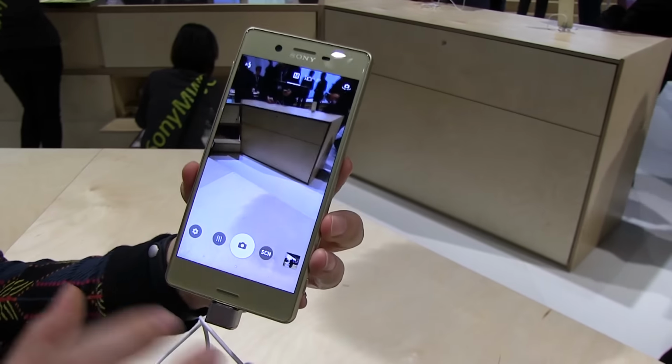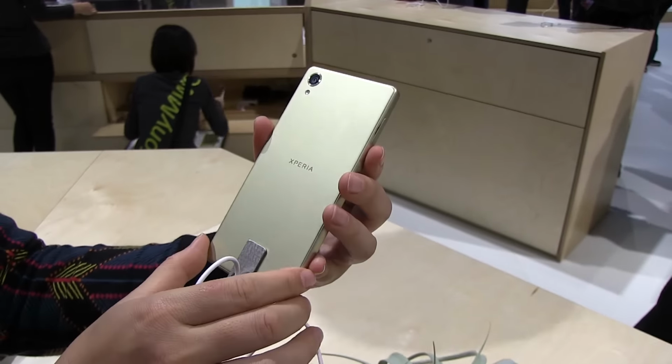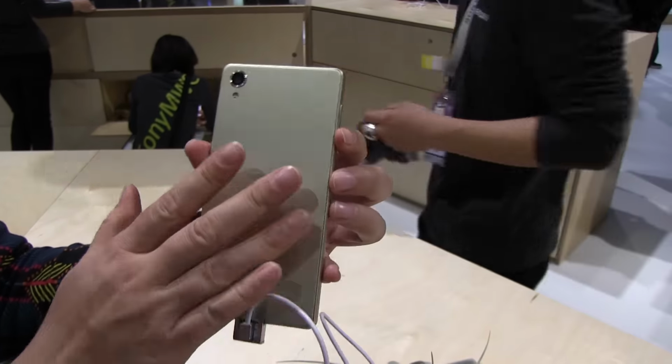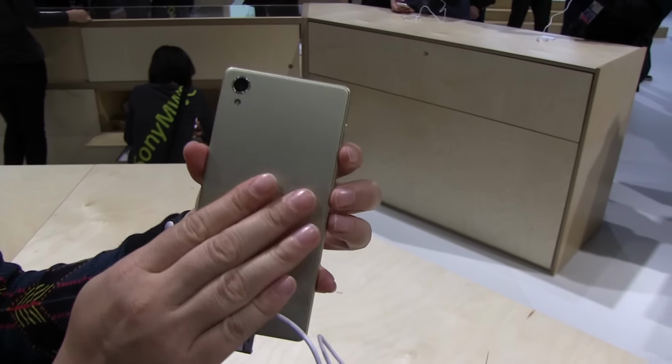But this was just a quick hands-on of the Xperia X. Big fan of the new form factor, although it does look a bit disgusting with my sweaty hands there on the back. Something to maybe take note of.